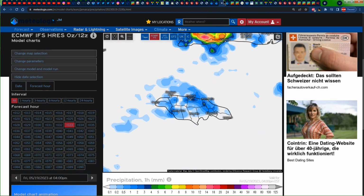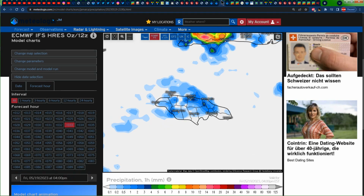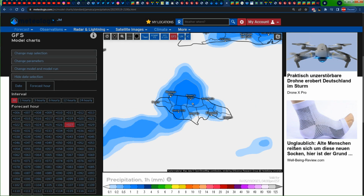Skipping ahead to a couple hours later, we see that 4 p.m. Eastern Standard Time, which is actually 3 p.m. Jamaica time, is showing some afternoon rainfall across sections of central and western Jamaica, especially the north coast. Look at those darker shades of blues across sections of northern Jamaica. So maybe sections of St. Mary, St. Ann, Trelawney, St. James, Hanover, as well as sections of western Jamaica.